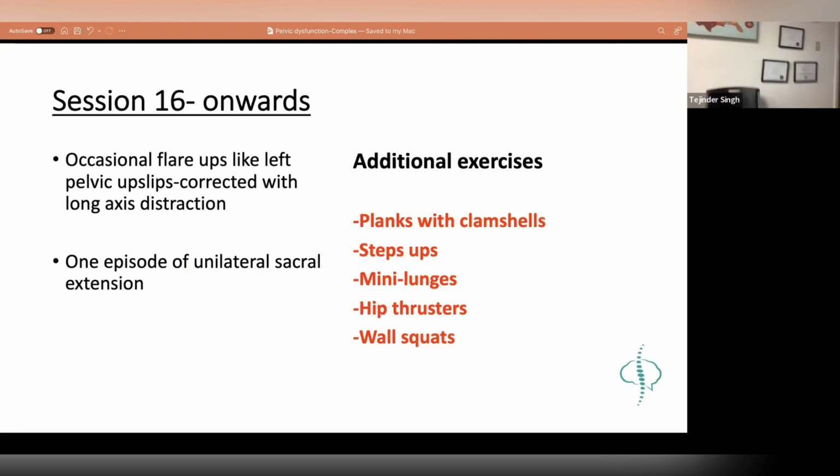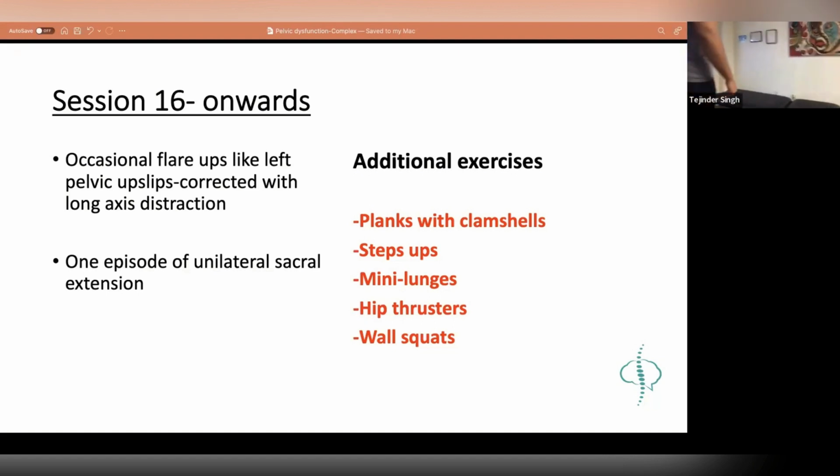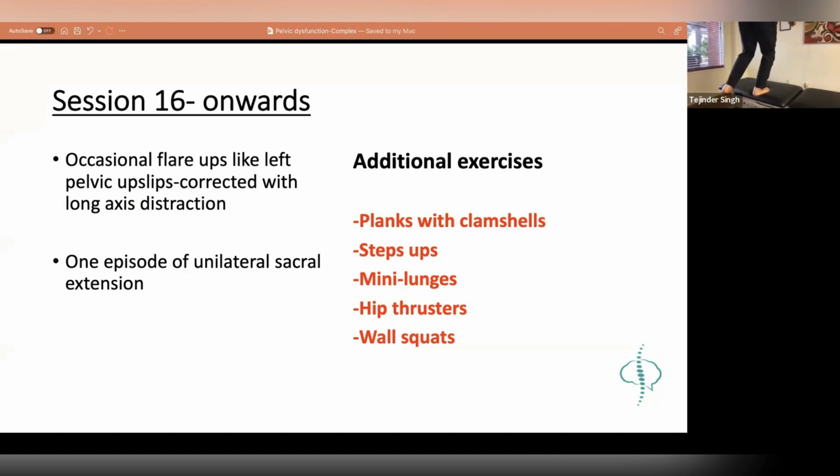And then come back down slow. Make sure that when they come down, the eccentric control, eccentrically they're coming down very, very slow. Good. Okay, I'm going to show you mini lunges.